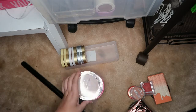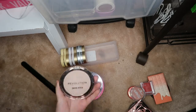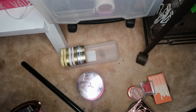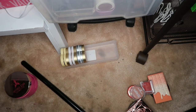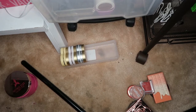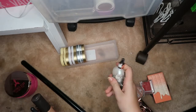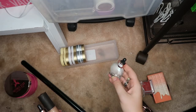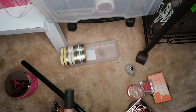So the first thing is this Revolution Skin Kiss in Champagne Kiss. I don't use this, so I'm going to get rid of this. Then I guess we can do cream highlighters. So I have this Makeup Revolution one that's like a Halloween, a greeny blue. By the way, if you hear crunching, my dogs are chewing on dog treats. Sorry about that. I'm going to keep that. That's good to mix within foundations.